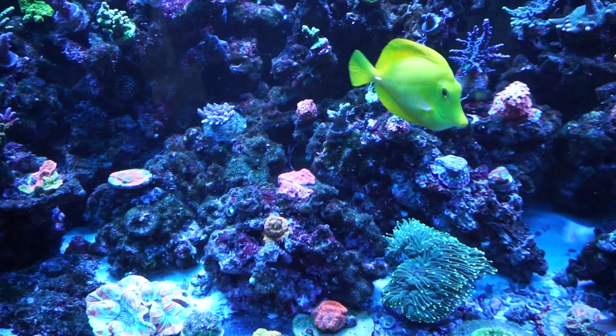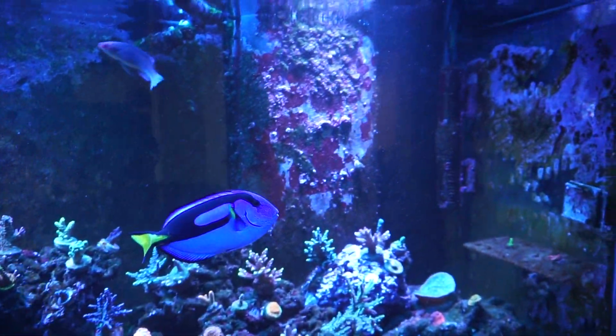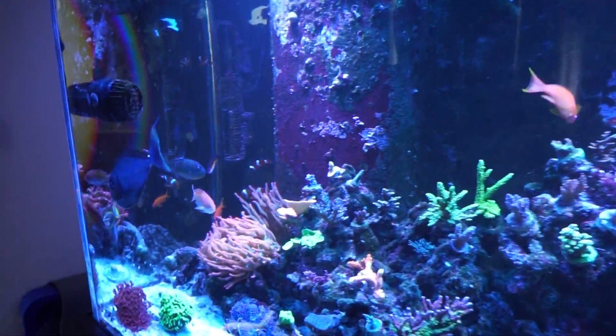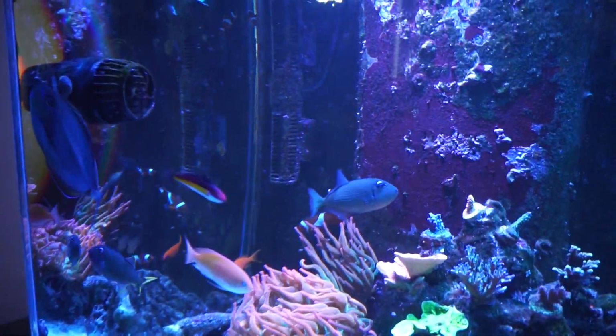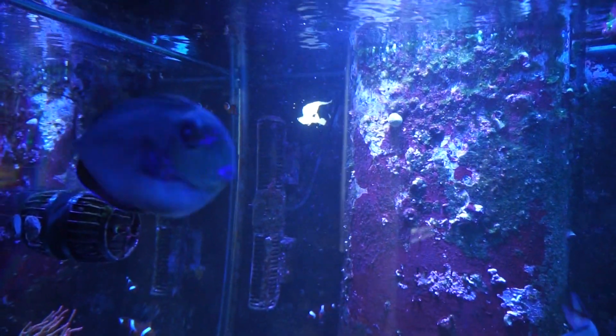That's our big fish, Whaley, that just came by. Believe it or not, he is about 7 or 8 inches. He's really a big fish. Not the oldest actually, but he grows one of the quickest that we have.